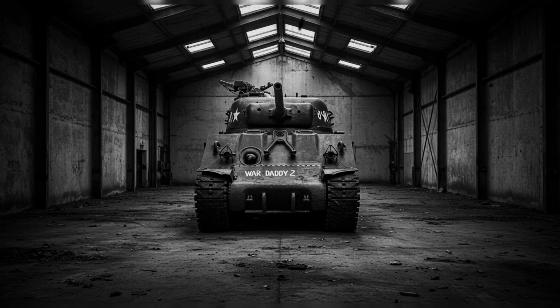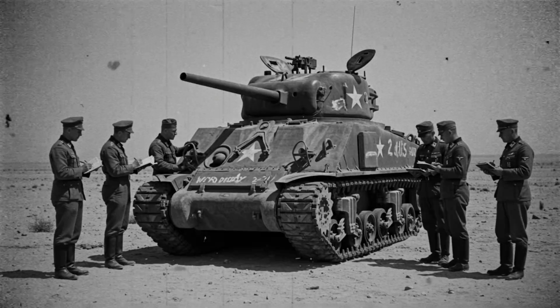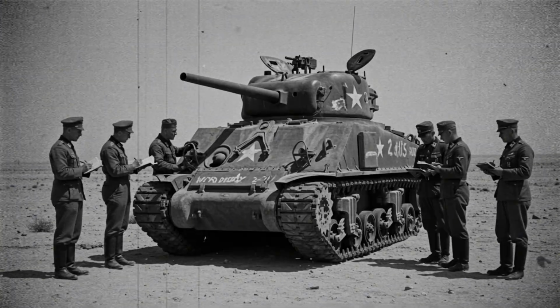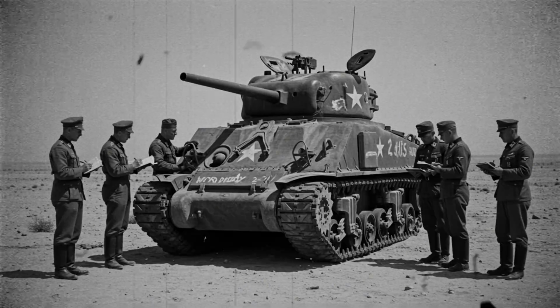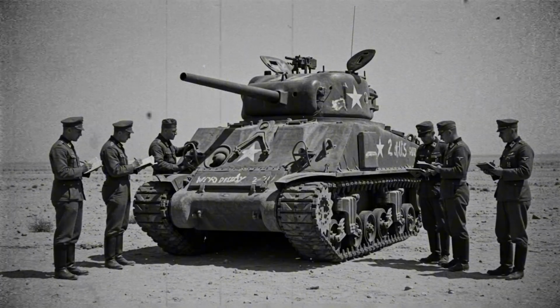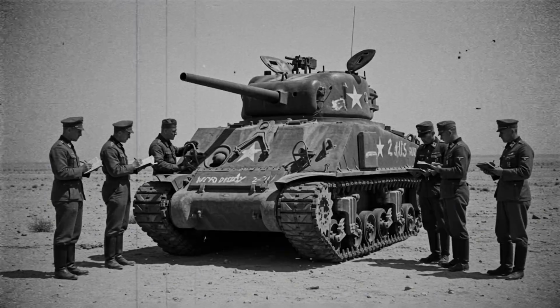The story of War Daddy II and the dozens of other Shermans tested at Kummersdorf represents one of the great industrial disparities of World War II. German engineers, working within an industrial system that prioritized theoretical perfection over practical utility, produced tanks that looked impressive on paper, but failed in sustained field operations. American engineers, applying decades of automotive manufacturing experience to military requirements, produced tanks that lacked technical sophistication in many areas, but worked reliably under conditions that defeated German equipment.